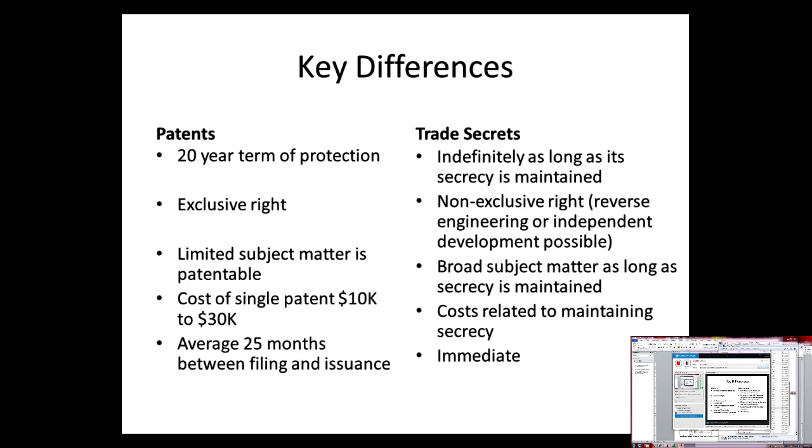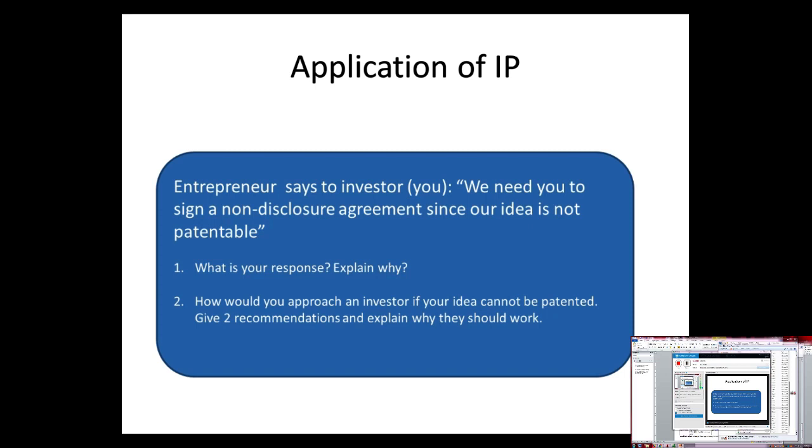Both can be expensive. Patents, you have to pay the money to actually file the patent. Trade secrets, you have to pay money, put time and effort into maintaining a secret. Patents, as we've discussed, can take a couple years to actually file and issue, while trade secrets, you can have the protection immediately. One thing that comes up a lot in entrepreneurship is this idea that an entrepreneur will go to an investor and they want the investor to sign a non-disclosure agreement because the idea is patentable.